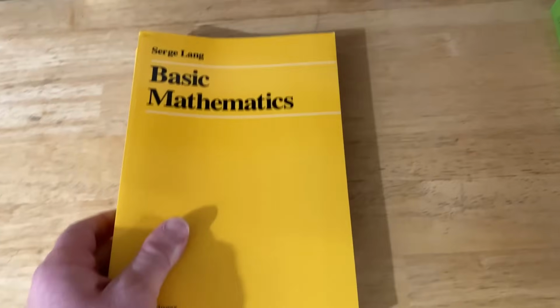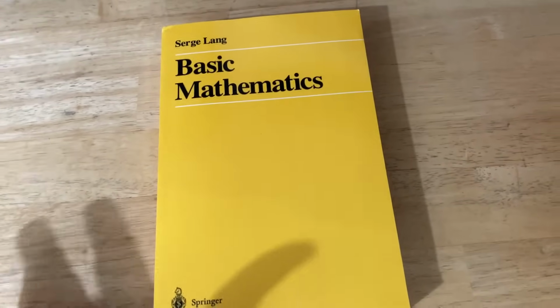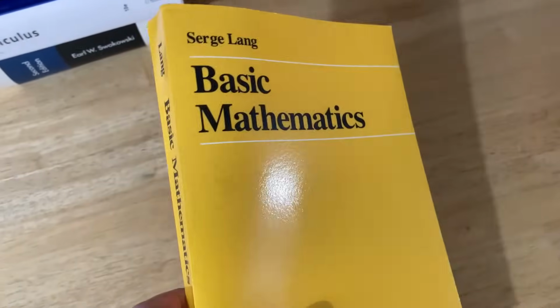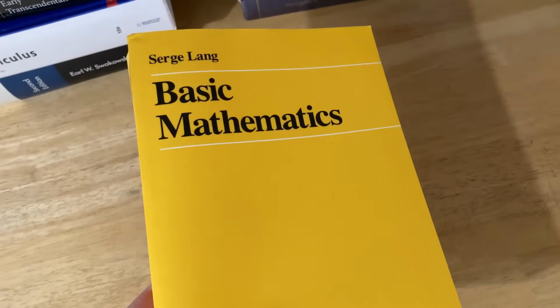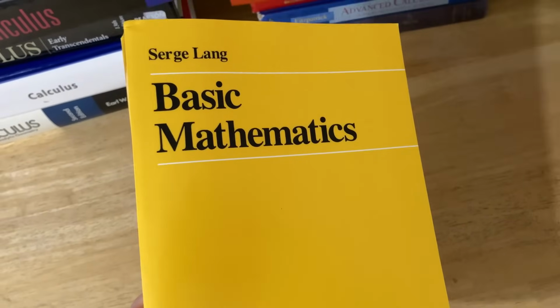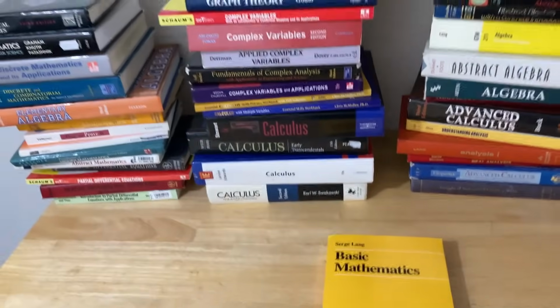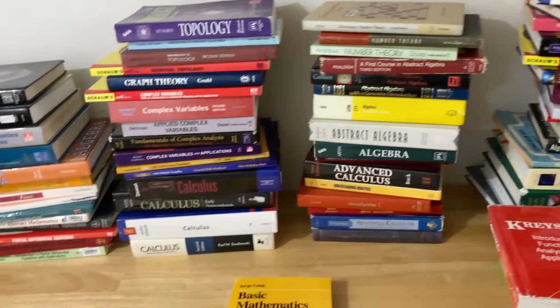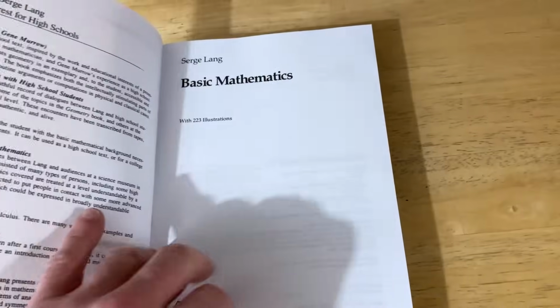And the last book is one that took me a long time to buy. I just wanted to include it in this video because I finally bought it. It took me a long time to buy this because it's expensive. It's not inexpensive. You can't find it inexpensively. It's always expensive. And it's by Serge Lang. It's called Basic Mathematics, and it has a bunch of strange topics in it. Like, it doesn't really fit in anywhere else. I can't really categorize it.